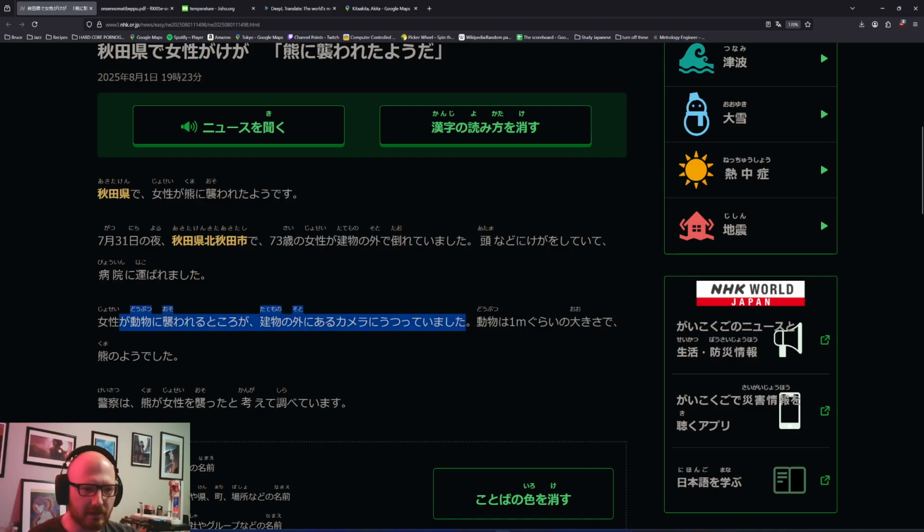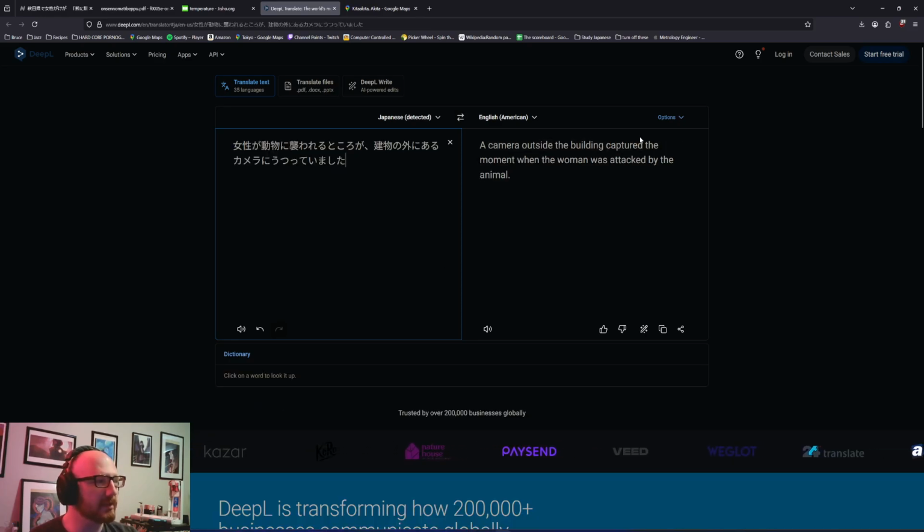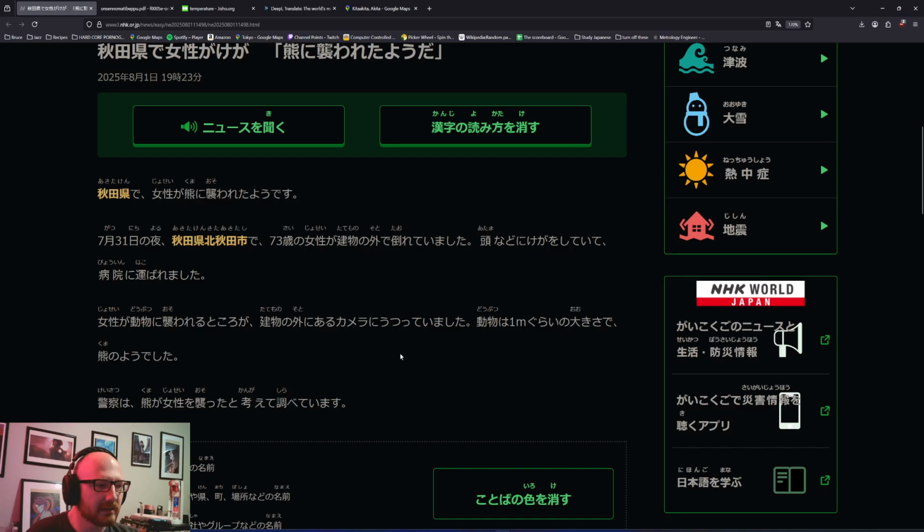So, I think we got all of that. This is another one that I'm just gonna quickly throw into the DeepL here. A camera outside the building captured the moment when the woman was attacked by an animal. Okay, yeah. So utsutemashita is photographed. Kamera ni, photographed by a camera. So, there was a camera outside the building that captured the place where they were attacked. Okay. 動物は、1メートルぐらいの大きさで、熊のようでした。So, it seemed it was a bear, and it was around 1 meter big.